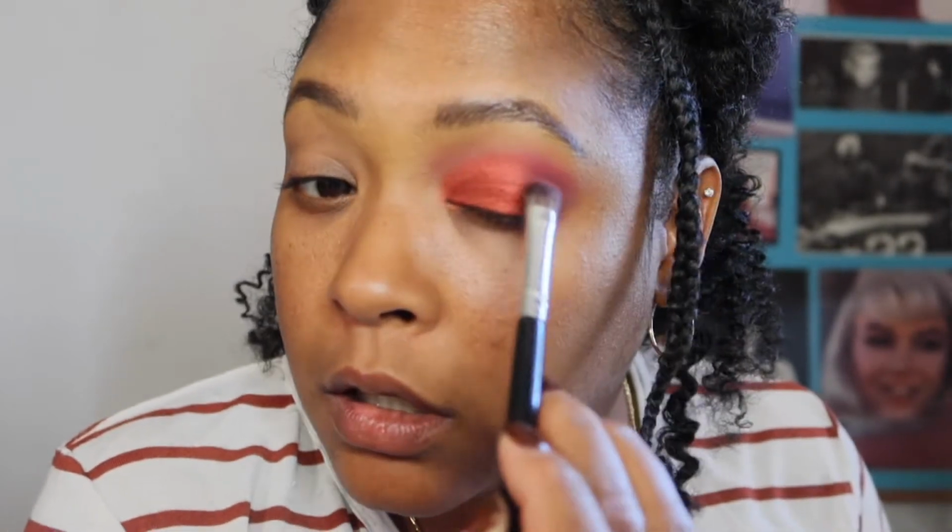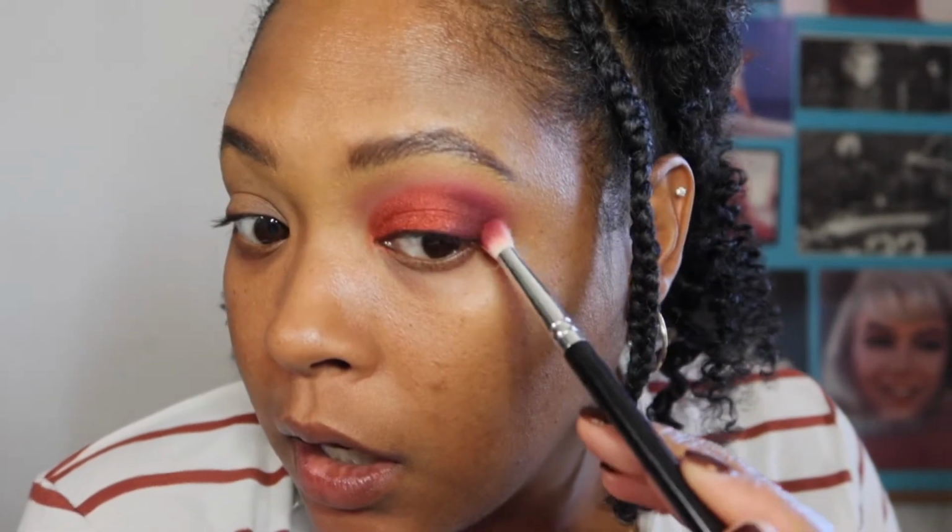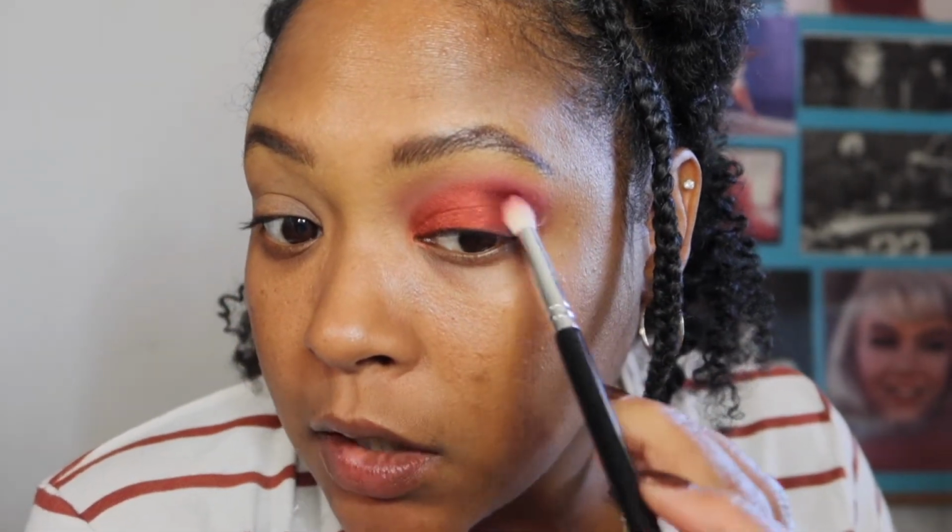I'm just going into the crease. These shimmers are effortless, buttery, yes. Then I'm just gonna take Pinkier on the Y212 brush and really blend these two together, just kind of patting where the shimmer and the pinkier shade meet. If it even goes over a little bit, that's okay.